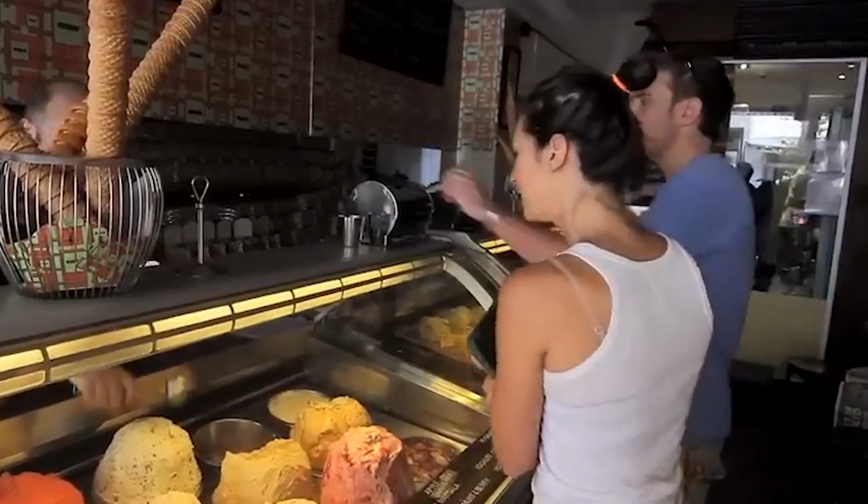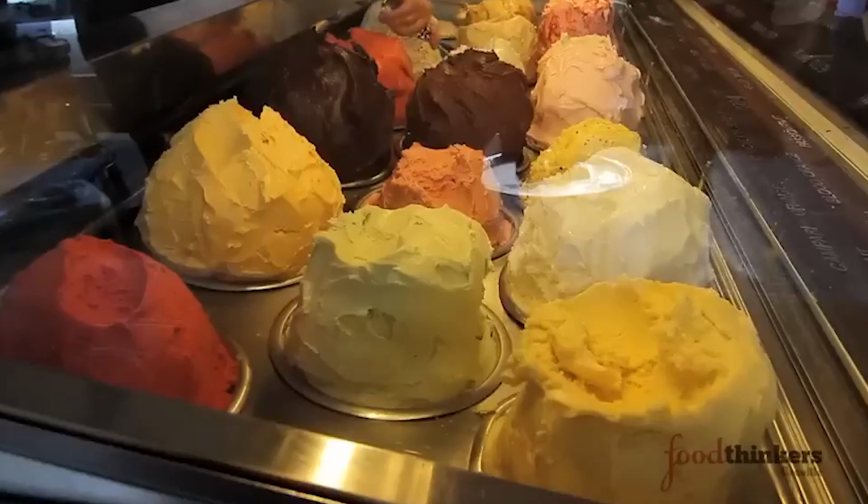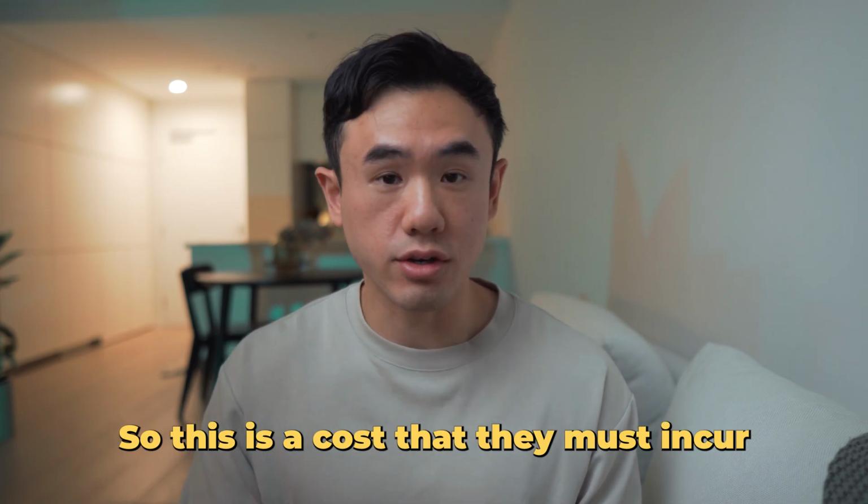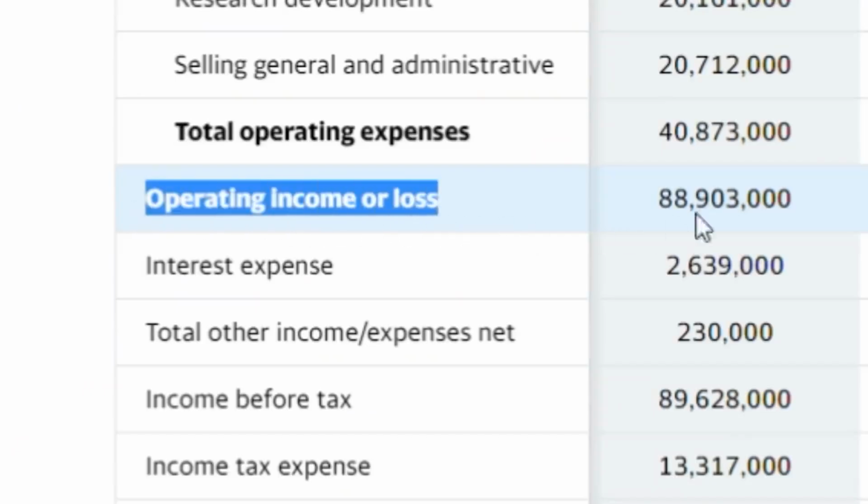For example, let's look at a simple ice cream stand. Their cost of revenue is the ingredients that they use to make the ice cream. They can't make their ice cream without those ingredients, so this is a cost that they must incur. But the next thing they do have a choice around, and this is their operating expenses. Essentially, this factors in your wages, who you're hiring, how much you're paying them. After all of these expenses have been deducted from the revenue that you receive from your customers, this is known as the operating income.